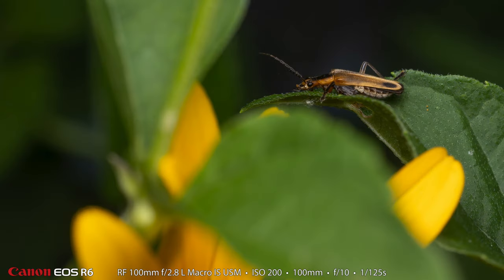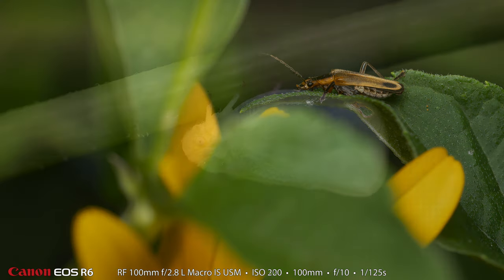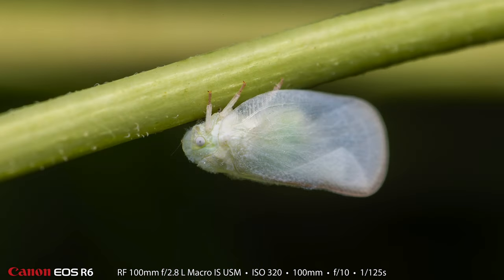Here is what I believe is a goldenrod soldier beetle. I wasn't able to get it very big in the frame, but at least it was sharp back there in the background, and I like that you can see its environment in this shot. I believe this is a plant hopper of some form, and I photographed it upside down and decided to present it to you how I saw it in the wild, upside down, so that's pretty cool.